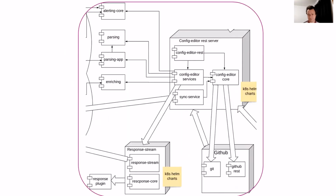Siembol REST adapts the modular architecture. In order to validate and test configurations, it includes the same modules which are included in Siembol Storm applications. One exception is Siembol Response with microservice architecture. Siembol REST API is using HTTP calls for testing and validating configurations because Siembol Response loads plugins, and we would like to avoid loading plugins in multiple components.